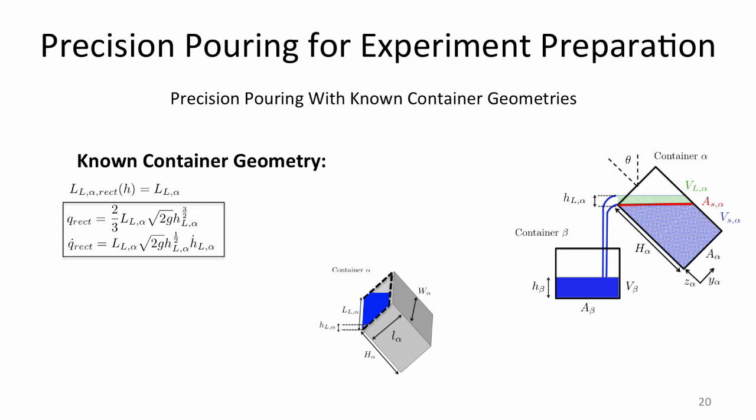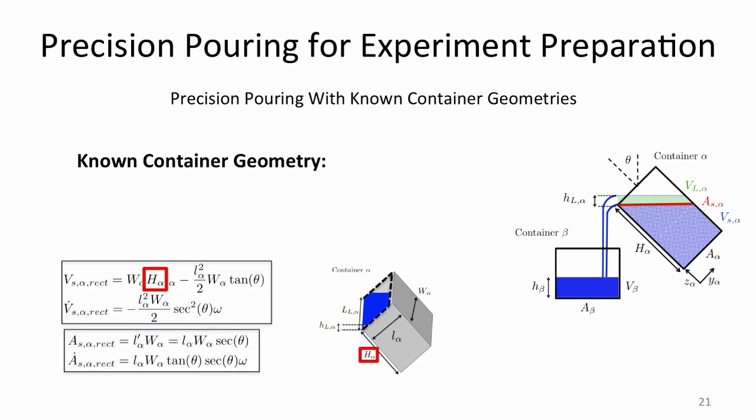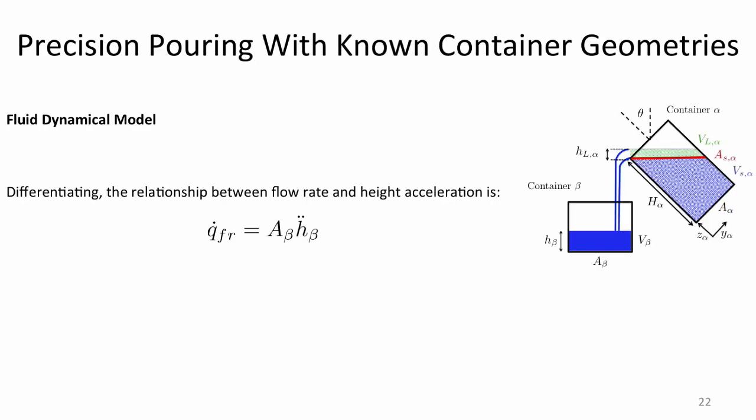So what's really nice is if you can prescribe the geometry of the container, here we use a square with these parameter descriptions, you can actually have an expression for each one of these parameters. So here the lip function is constant, and then your flow rate and its derivative are functions of the lip length itself, the height of the fluid above the pouring edge, and then if we want to look at the volume above the pouring lip and its derivative, and the area and its derivative, it's also a function of the geometry of the container. So here the height, the length of the container, as well as the width.